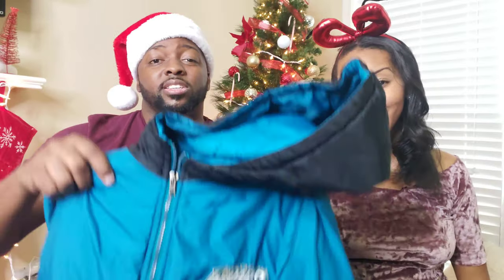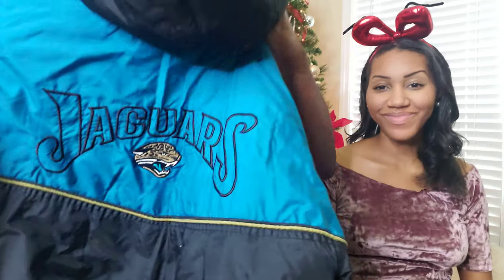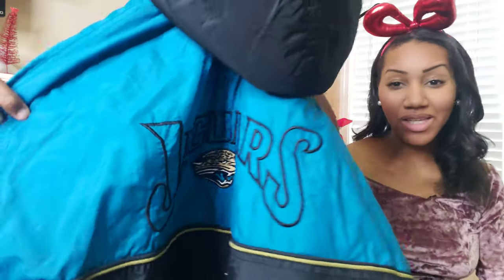Yep. Next up, we sold this Jacksonville Jaguars jacket right here. I love it. It's actually really, really nice, but we sold it for $40. And you see the stitching on the back, y'all? This is super, super cool, great detail. Here, it's really thick, really nice. This thing is gonna keep you warm. Yeah, super thick. So we sold this, guys, and we can't wait to get it shipped out.